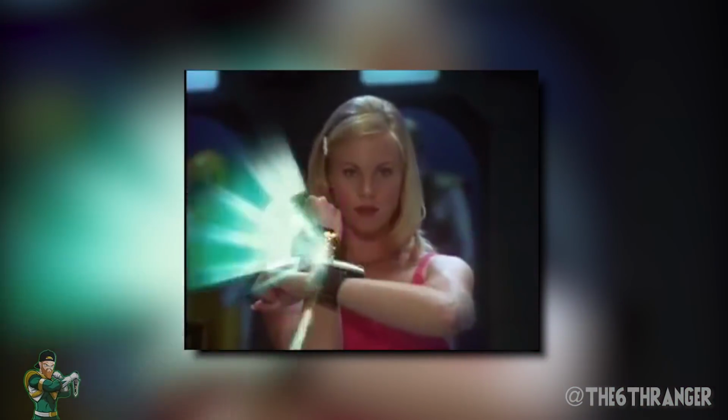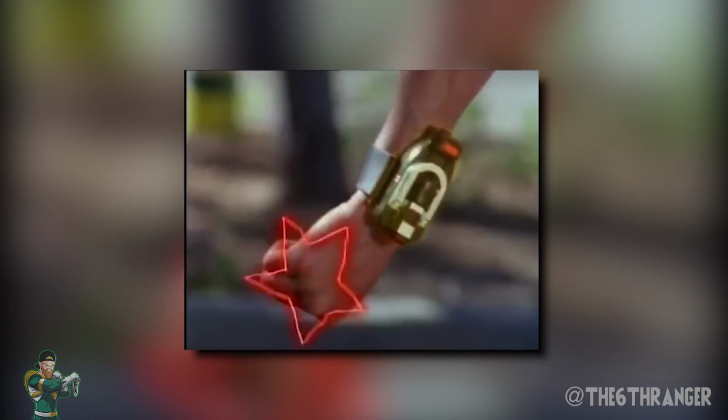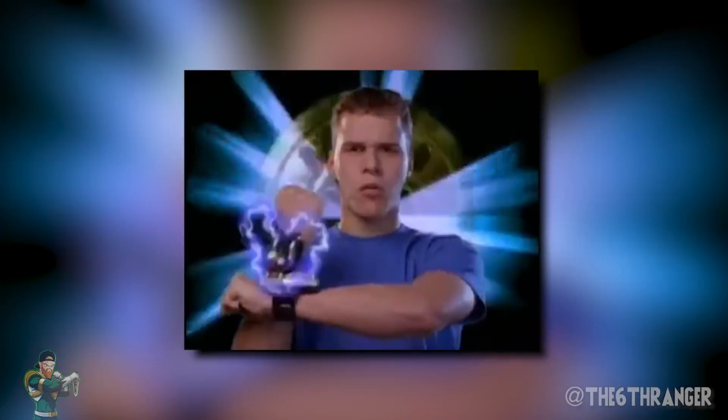I was always a fan of having what is essentially two separate wrist morphers that connect together to initiate the morphing sequence. This, along with the call of "Zeo Ranger" followed by the corresponding number and colour, turns the Rangers into the Zeo Power Rangers.